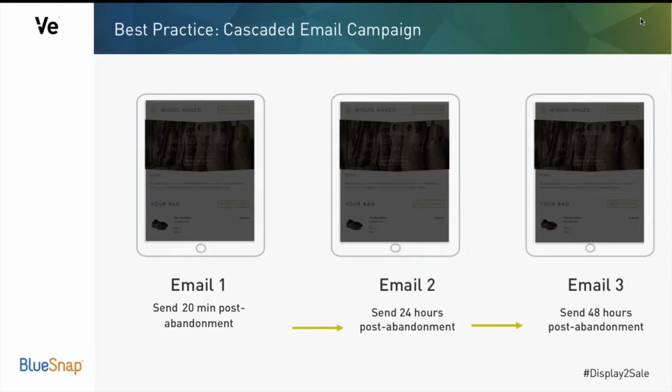Well, here's an example of a timely set of reminders in a cascaded email campaign. That's sending multiple emails over a period of time, customized with different messages and content to match the user's position on the purchasing path. So imagine a busy mom who has abandoned her shopping cart. It makes sense to send her re-engagement emails 20 minutes, 24 hours, and 48 hours later. Engaging with these three messages can keep your brand top of mind and prompt her to return to finish her purchase.